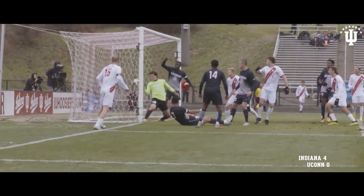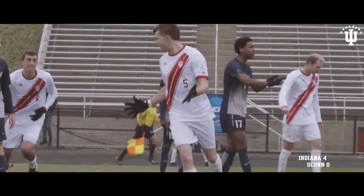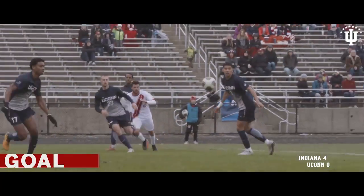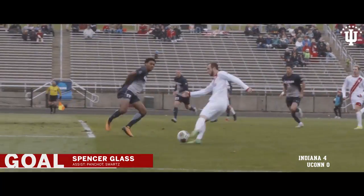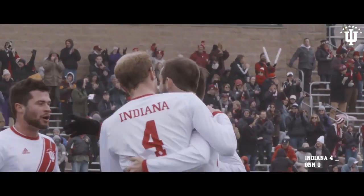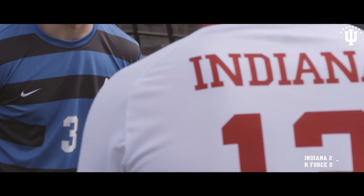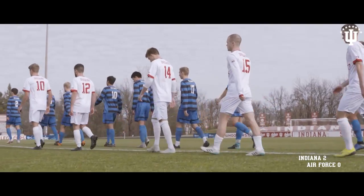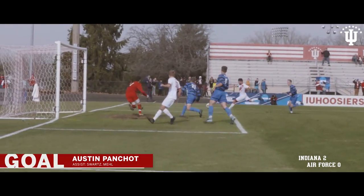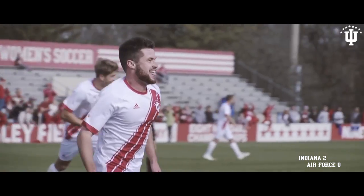Timmy Mell was there. It'll be Mell that'll get it. And it's 3-0 Indiana. Gotcha with Palazzolo calling for it. Far side open, Glass. 4-0 Indiana. Comes in. Far side. And Poncho.